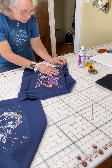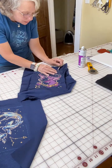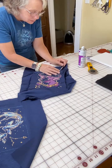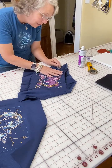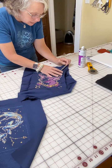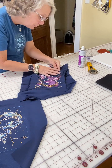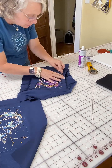So right now I'm getting the basting out because that's the next step after I place this on the canvas. All right. The next step is going to be to stretch it onto the canvas and fix the corners and fix the sides so that they are straight. That involves a staple gun. All right, let me do this.